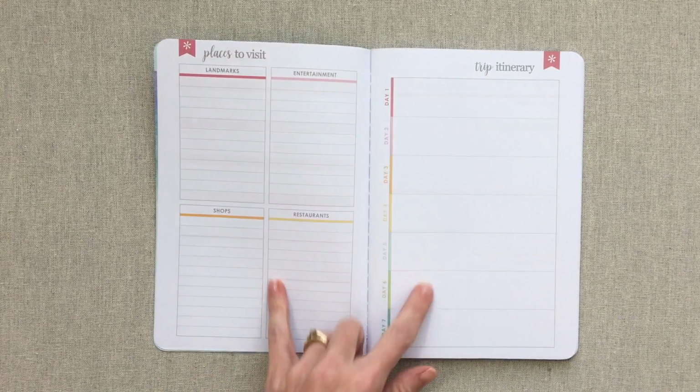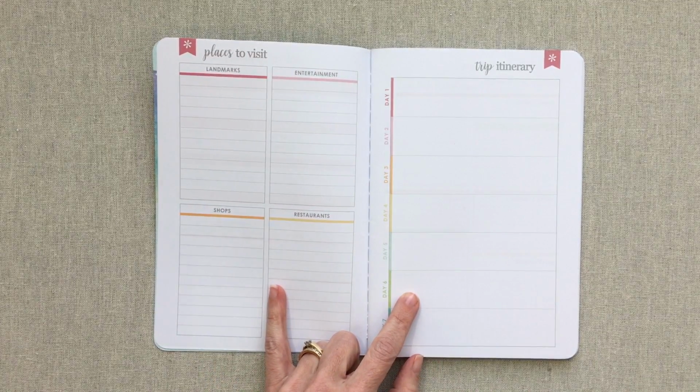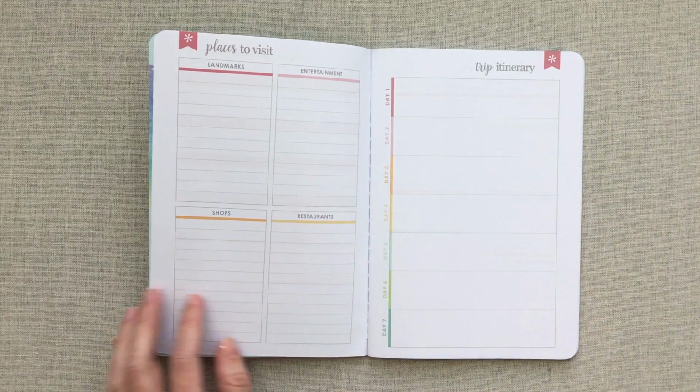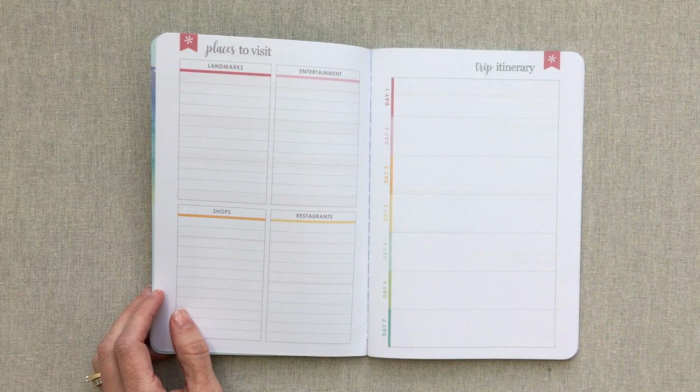I think this page is really helpful when I think back on our vacations, because I would do this in a notebook all the time with our trip, kind of mapping out and planning what we were going to try to do every day.